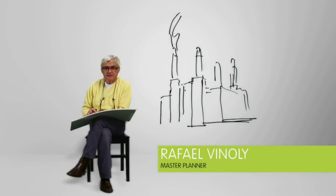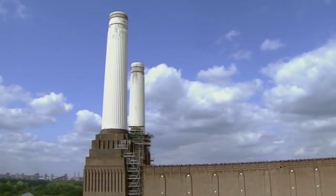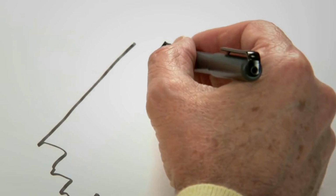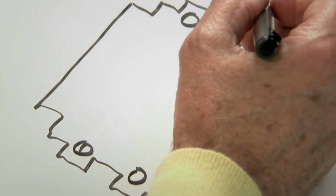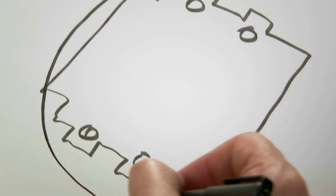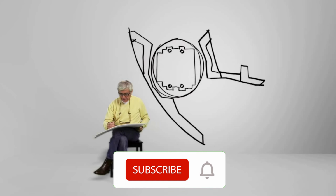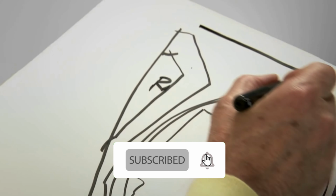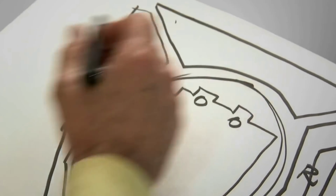I'm Rafael Vinoly. I'm the master planner for the new project for the redevelopment of the Battersea Power Station site. The most important object of the site is, of course, the power station, which remains the central focus of the plan. The power station is then framed by two residential buildings, and that guides the view towards this park. That is the main public space.